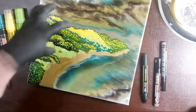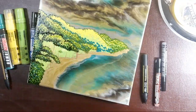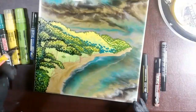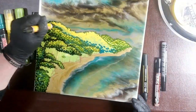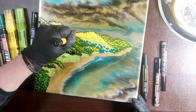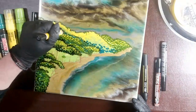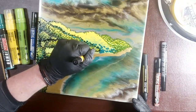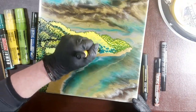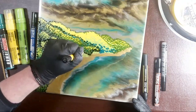One section is done at a time, and it was quick and easy. And since we're using paint pens today and not paint, it takes a little bit longer. Right, so I'm coming in with the black right now, and I'm just defining these areas a little bit and adding a little bit more shadow.